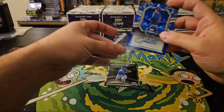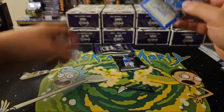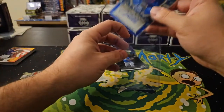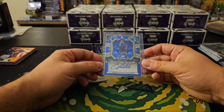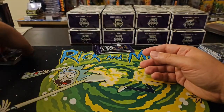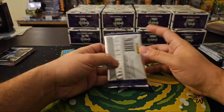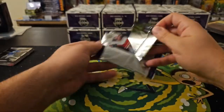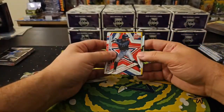Christopher Pachulia, autograph Cubs. I don't think they have any vets. Mookie Betts is in it. I know Betts is in it. I think like guys like Kendall George might be in it. But Ohtani should only have a... I think he has a... He's got a triple with him, Ichiro, and I think Hideki Matsui. Pretty sick card.